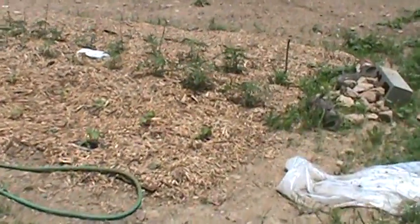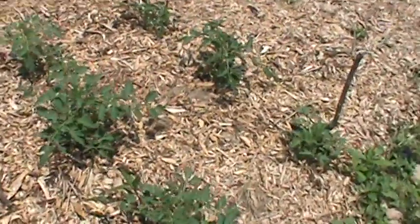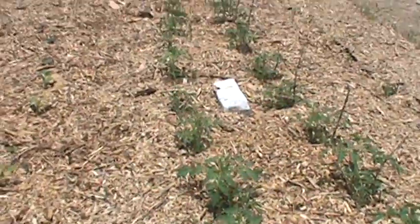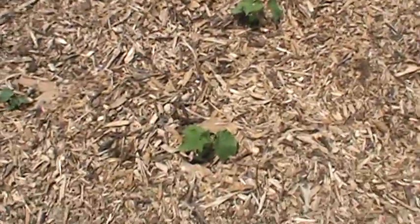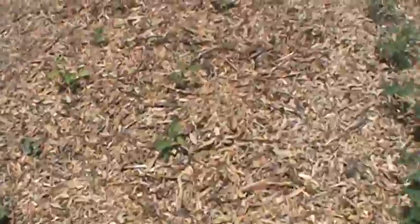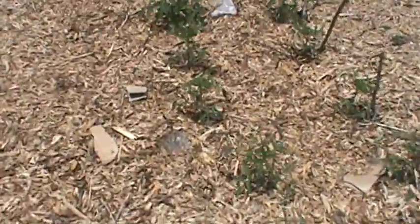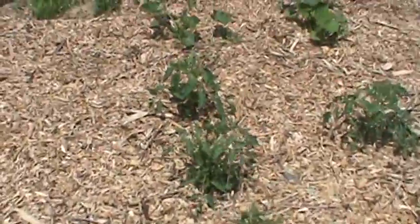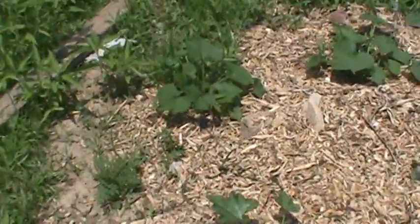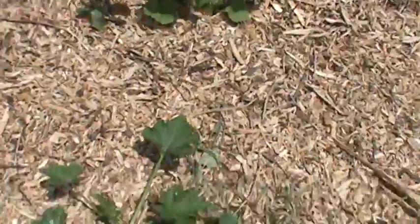This year we tried the cardboard and wood chip method for weed control and for keeping the ground moist and cool. The tomatoes seem to really be enjoying it. See, tomatoes all the way back through there. And then here we have cucumbers and squash and zucchini and things of that nature. I've been getting the cardboard from the local furniture store, so I'm not paying for that, and got the wood chips for free. And then we have some squash and zucchini here that are coming on pretty good.